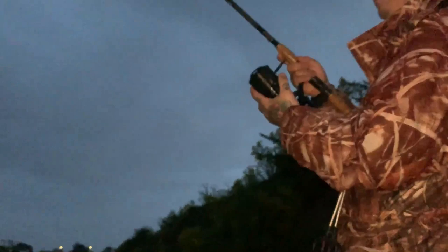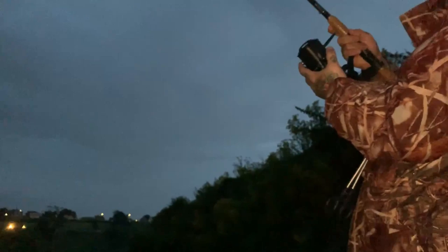Oh, mate, this is what we came for. That's a barbel. I've just seen it. Didn't I tell you that rod would go first? Don't forget that's a 2¾ test curve rod. It's still fighting like a flipping devil, isn't it? Oh yeah.